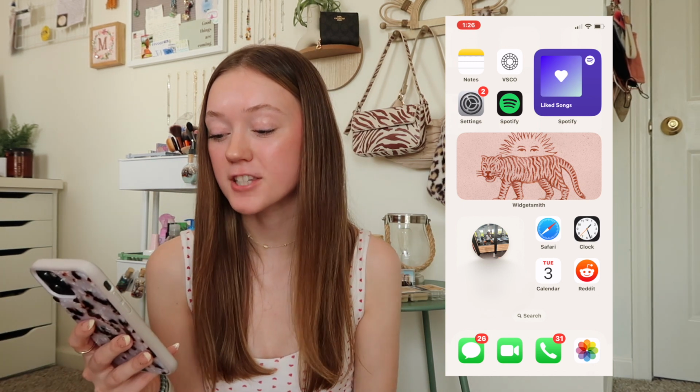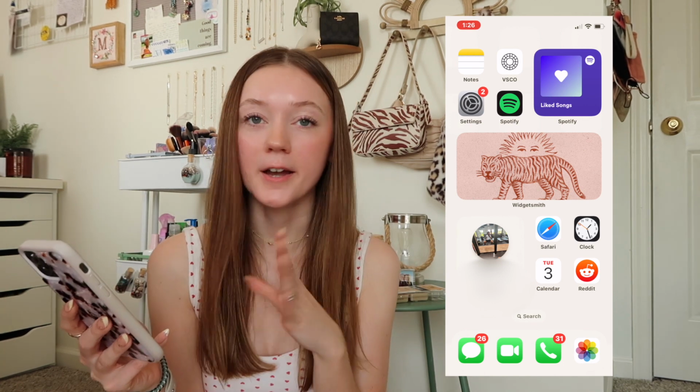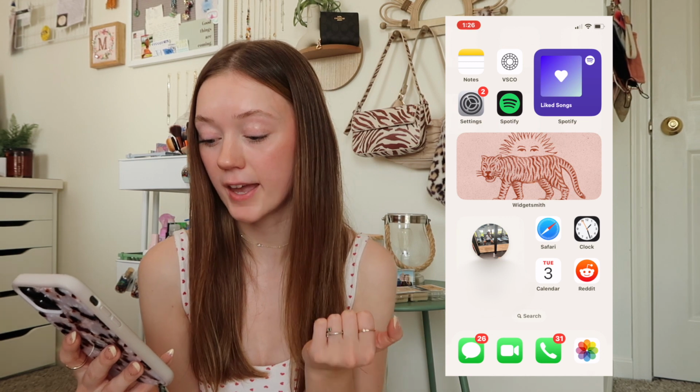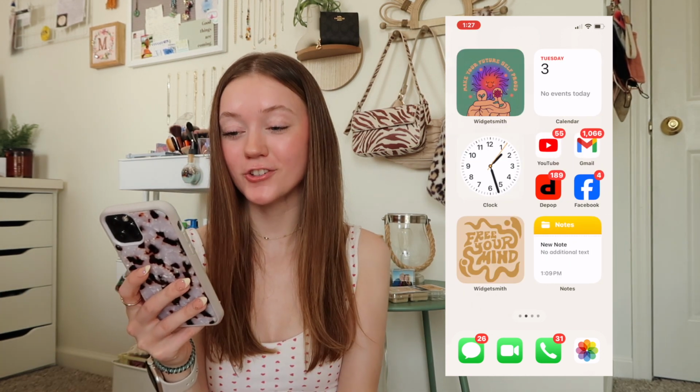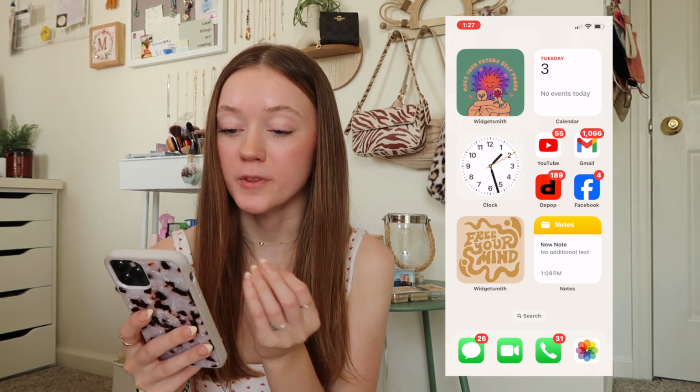Then next to that, I have Safari, Clock, Calendar, and Reddit. Also on the bottom bar, I completely forgot about this, but I just have messages, FaceTime, phone, and photos. Then on the next page, this is probably my favorite. In the top left, I have another widget just with a Pinterest photo.